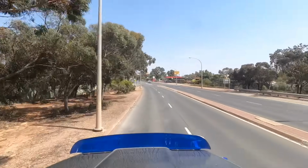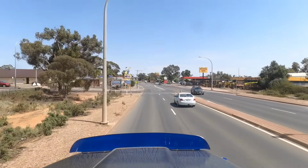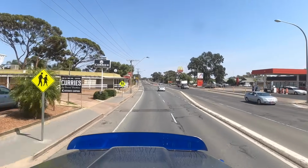Here you can see us just coming into Port Augusta. For those people that aren't in the transport industry and don't know, through Port Augusta, from 60 sign to 60 sign with a road train, we can only do 40 kilometres an hour.